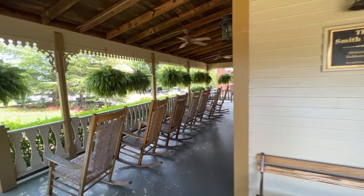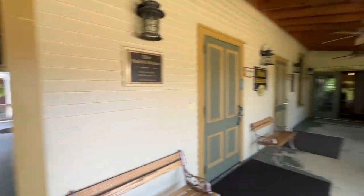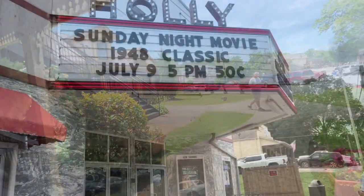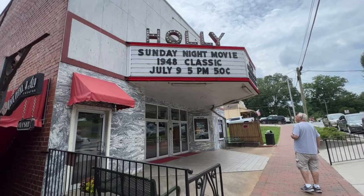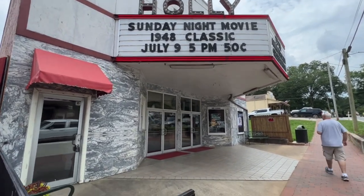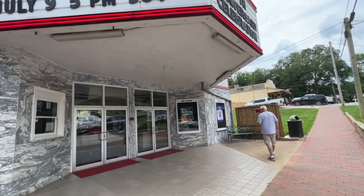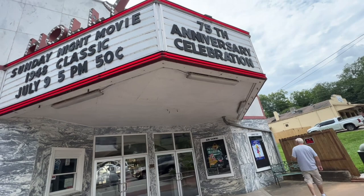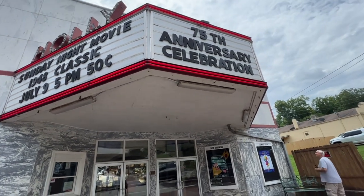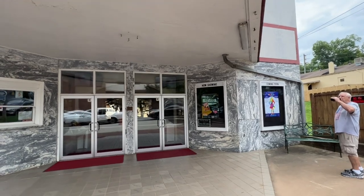Oh, look at this. So cool. This is something we didn't see the last time we came to Dahlonega. They have a Holly Theater, and they show older movies for a cheap price. It's their 75th anniversary celebration. How cool. Terry, it's their 75th anniversary celebration.